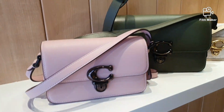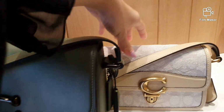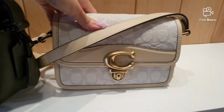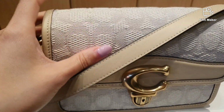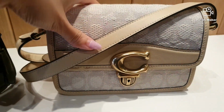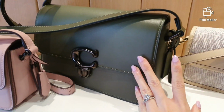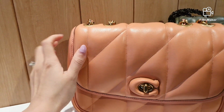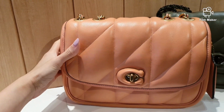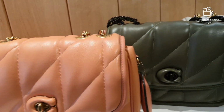Wow, I like this colour. This is really nice. The texture is quite amazing. It feels kind of like canvas slash leather, but I like the cream tones of it with the gold hardware. This is a very nice soft buttery feel bag, and I love the colour, but it's a tad too big for me. The cream is really nice.